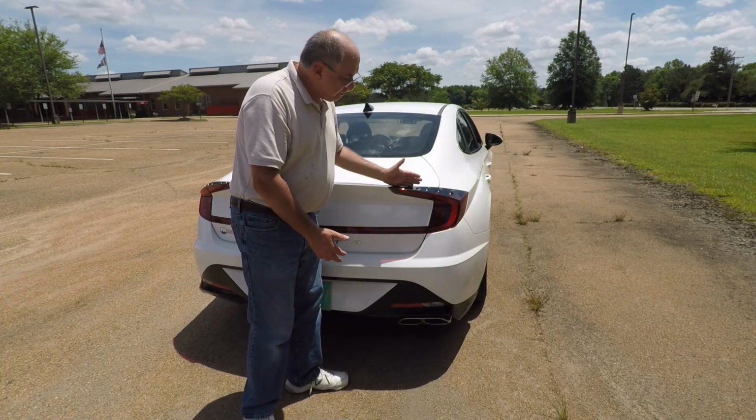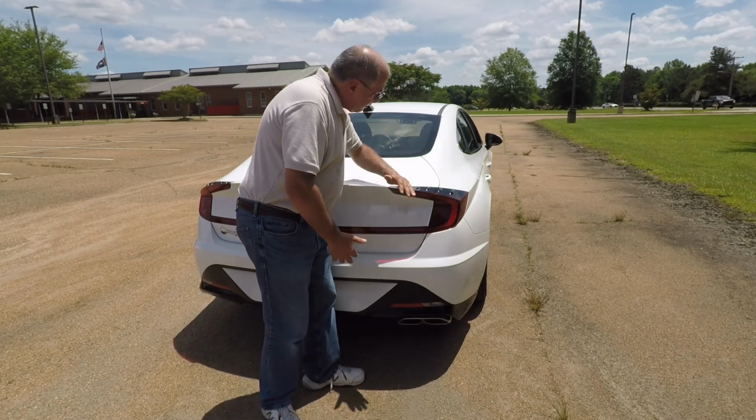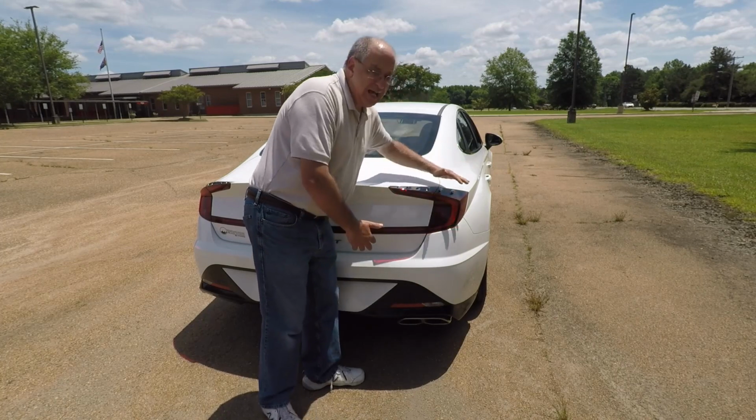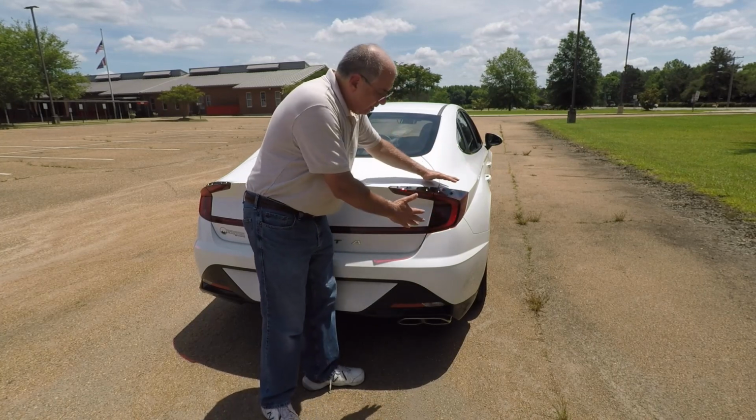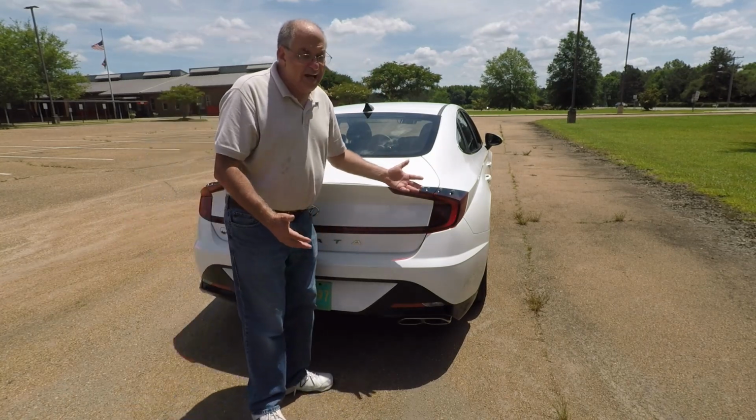Well, on a car, this can act as smoothing out the airflow coming over the back and around the side to give you a little bit more aerodynamic efficiency from the corners when you're at highway speeds.